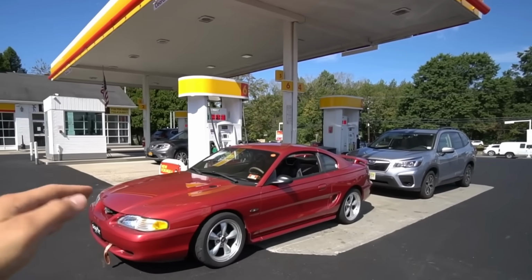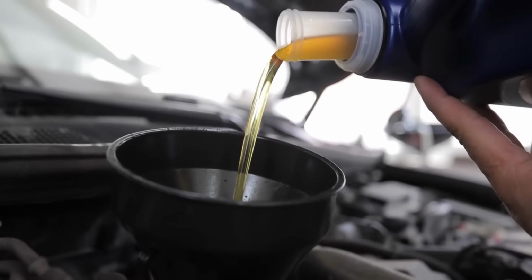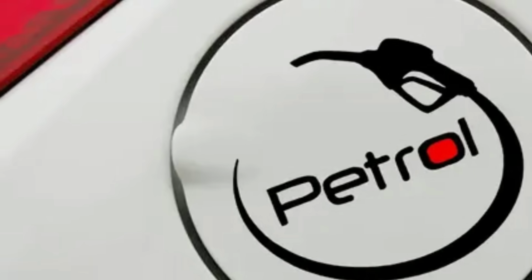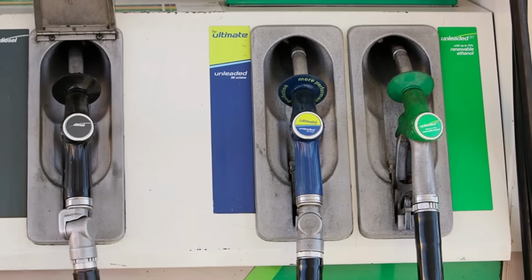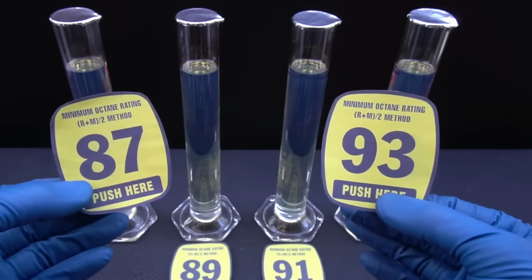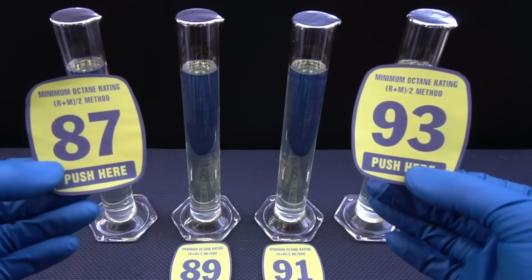There are 3 easy ways to find out what your car requires. Check the fuel door. Open it up and look for a sticker. For example, on this car, the sticker clearly says use 91 octane or higher. Look at the fuel cap. Sometimes it's printed right there. Not all cars have it though. For example, on my drift stang, there's nothing on the fuel door or the cap.